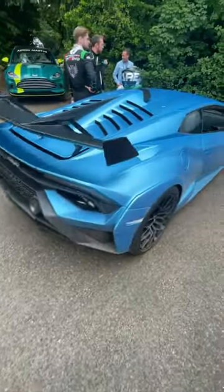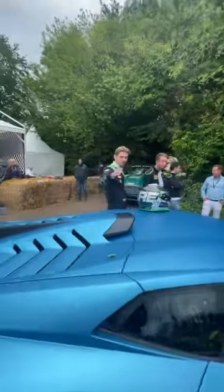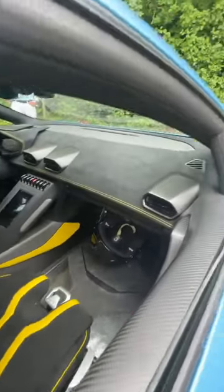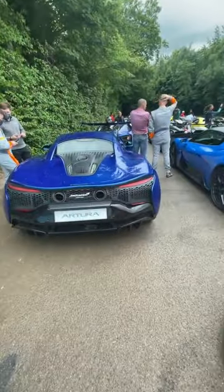And then the Huracán STO. Hello again. Yeah, I went up in one of these yesterday with this legend. And yeah, absolutely sensational car. And then the McLaren Artura.